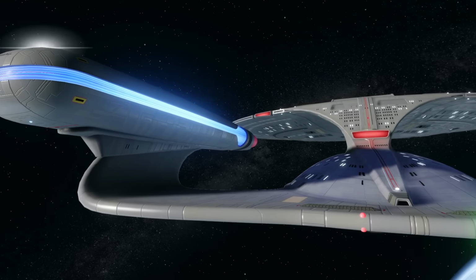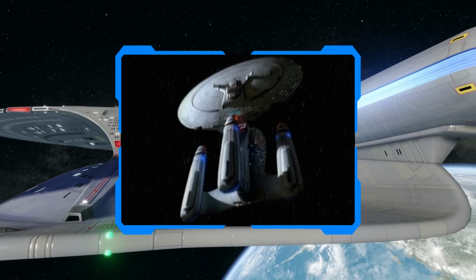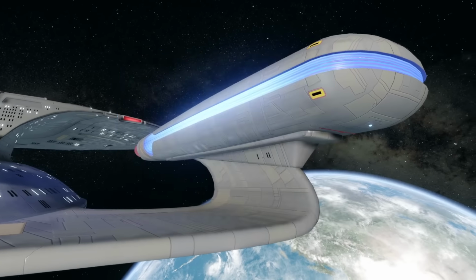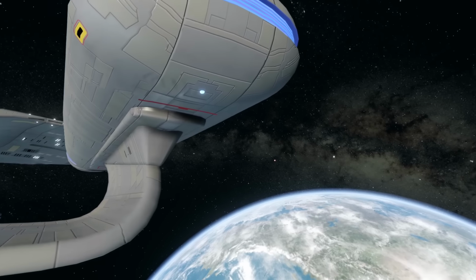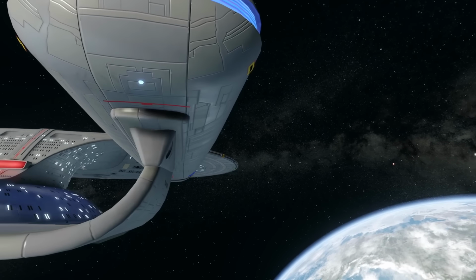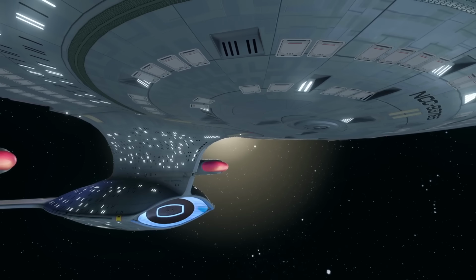We saw a future that never came to pass, where the Galaxy class continued on and was even overhauled to keep it top of the line. And if events had not transpired as they did, it's a very feasible outcome for this class. So for these reasons, it tops my list.